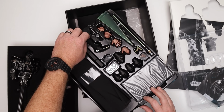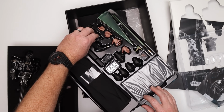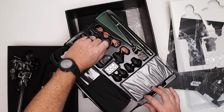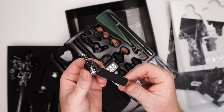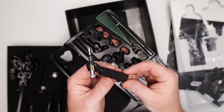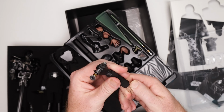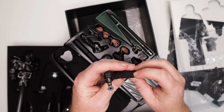I was wondering, is this their newer lightsaber deal? We got a little tool for messing with eyes. That's cool. All right. This is the new deal. Interesting. Or is it? Is it pretty much the same? No, this isn't USB. This is just flat out throw some batteries in there and light it up.